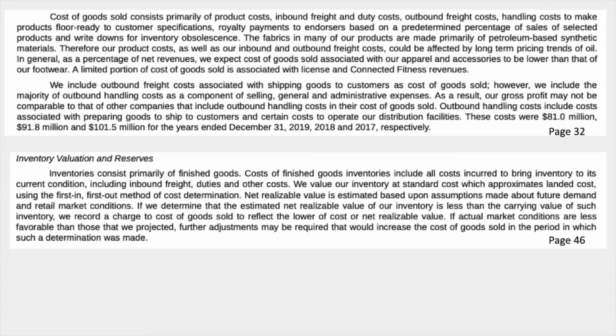It says inventories consist primarily of finished goods. Costs of finished goods inventories include all costs incurred to bring inventory to its current condition, including inbound freight, duties, and other costs. We value our inventory at standard cost, which approximates landed cost using the first in, first out method of cost determination. Net realizable value is estimated based upon assumptions made about future demand and retail market conditions.